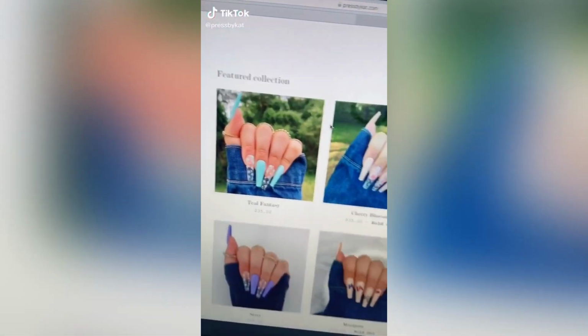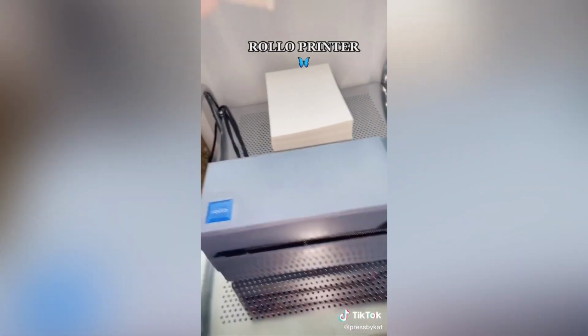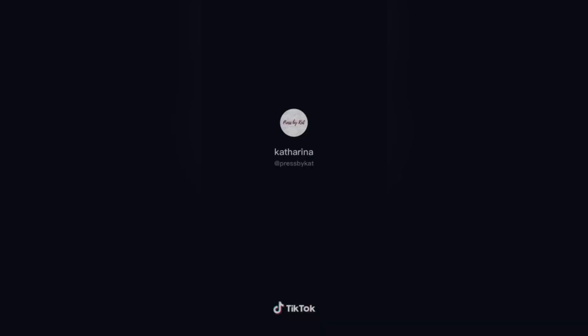How to start your business, part 1. First things first, you need a website. I use Shopify. You can try it for free for 14 days. You also need a shipping label printer. I use the Rollo. You can get it off Amazon. Next thing you need is your LLC and your EIN number.